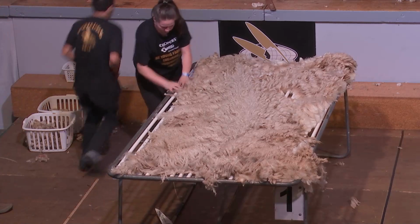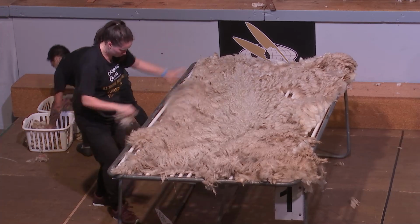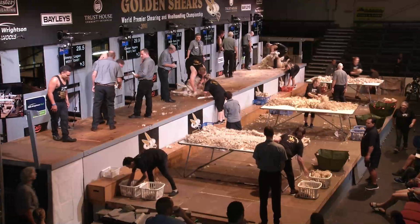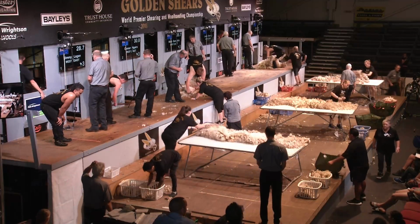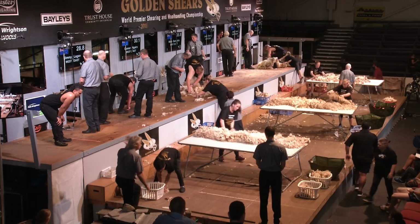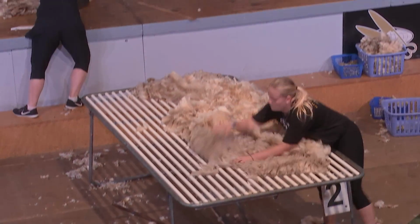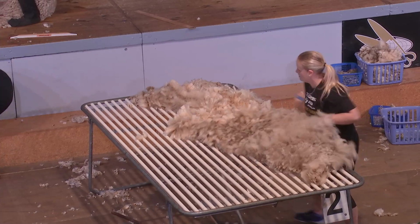And Naira does a brilliant throw there, clearing the throat. Naira's going to work. Logan says it's shakedown time, not with the fleece. Oh no, that's a full wool. You don't shake them down, they go across the table, but he's shaking the second pieces down. Take note of that, the other teams.